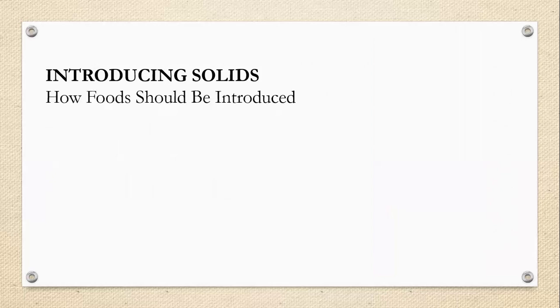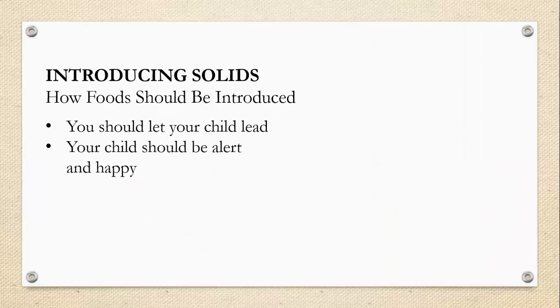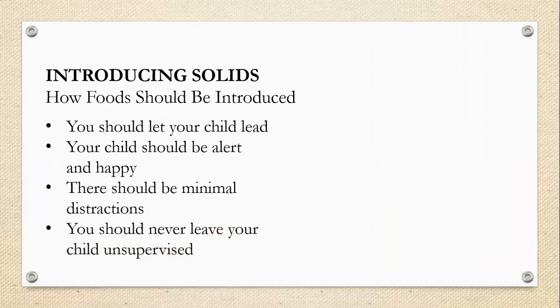When introducing solid foods for the first time, it is best to let your child lead. Wait for your child to be in a good mood and seat them at the table with you and perhaps some others, such as family or friends, for a shared meal or snack. It is important that you are eating in an environment with minimal distractions for both your benefit as well as your child's. And it is equally important to remember not to leave your child unsupervised while he or she is eating.